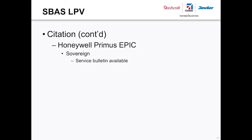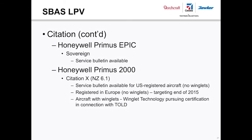The Sovereign has a service bulletin available for the Primus Epic system, as does the Citation 10. However, the Citation 10 bulletin is still in work. The original bulletin has been released. There will be revisions to it.